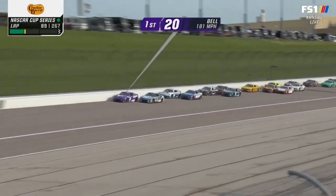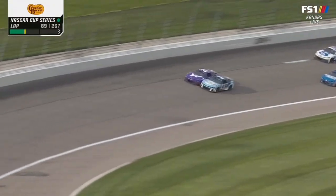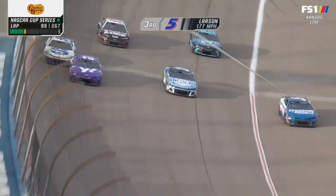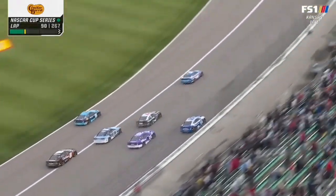Well, we just talked about the end of that run in Christopher Bell's car and how good it was, and if they could make it any better at the beginning of this run. And you see him right here. Oh man, both of them have to check up. And look who has got 4 wide. Here we go. 5 wide. Whoa.